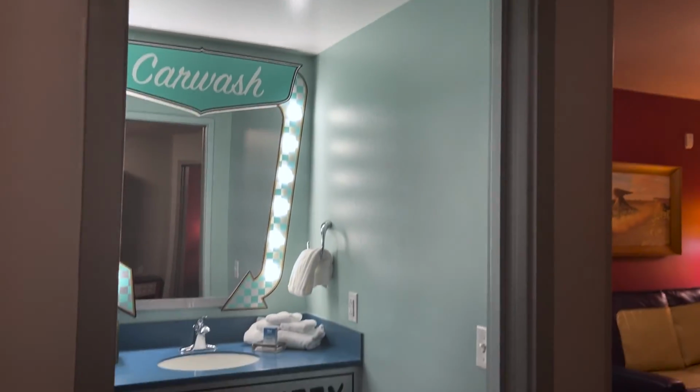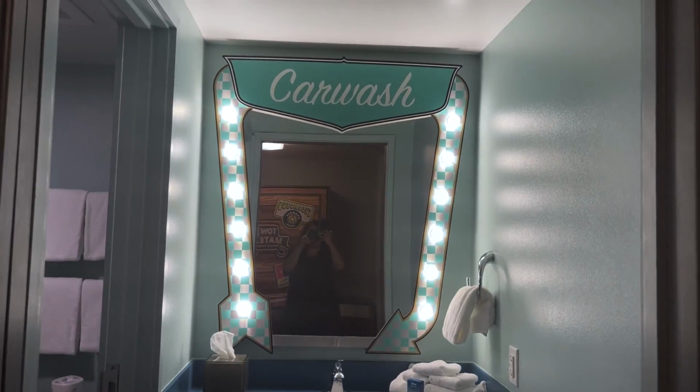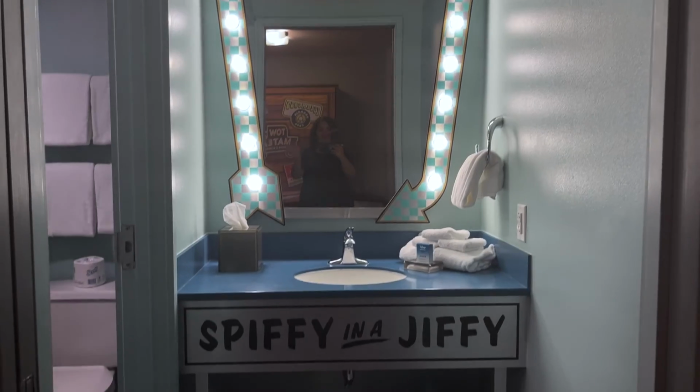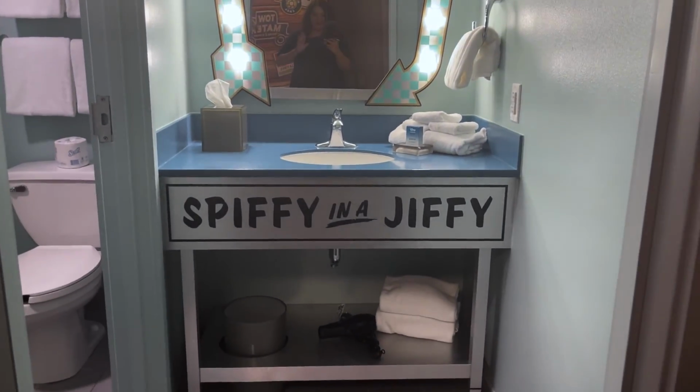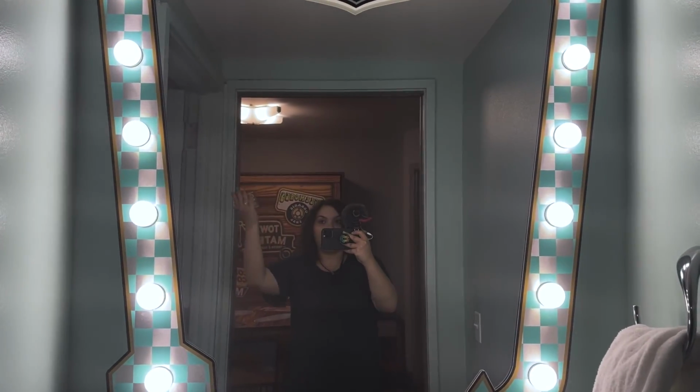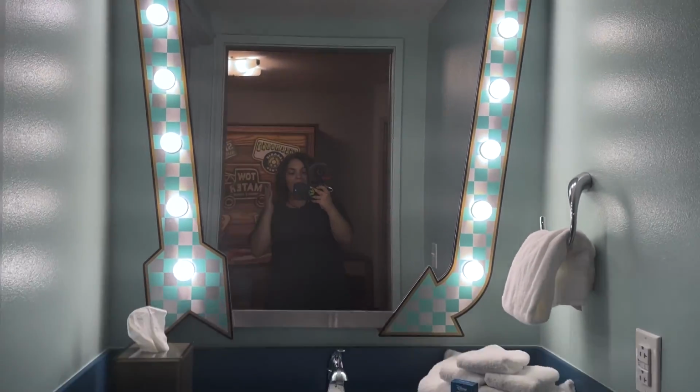Let's take a look at our first bathroom. First of all, I absolutely love the mirror. I think it's so cute, and I love the whole vibe. It's just so adorable in here, and it actually does the job too of being a lit up bathroom mirror on top of it being very, very cute. It's one sink.